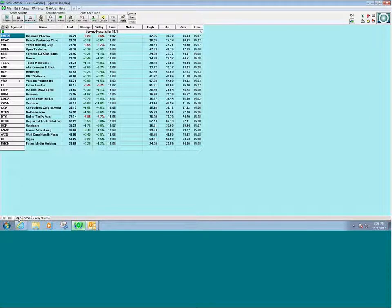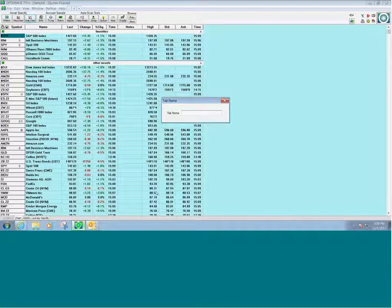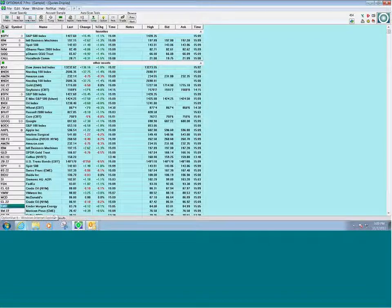You can set up as many tabs as you want, and to do that, just left click and then right click on the main tab down at the bottom left, and then you can insert a tab and give it any name you want. You can say Karen's Picks. As soon as I do that, then it's listed here, as you can see. But there it is. Okay.